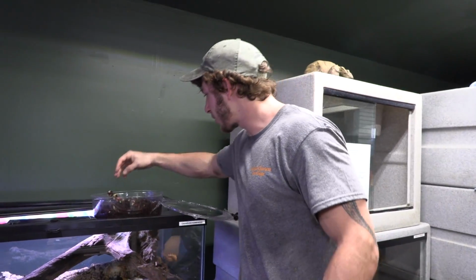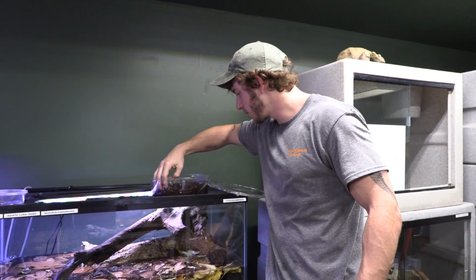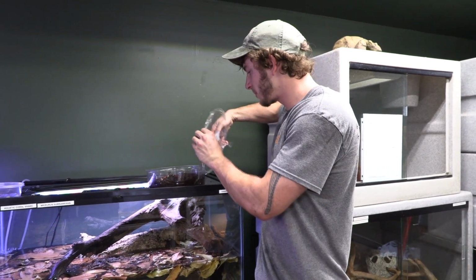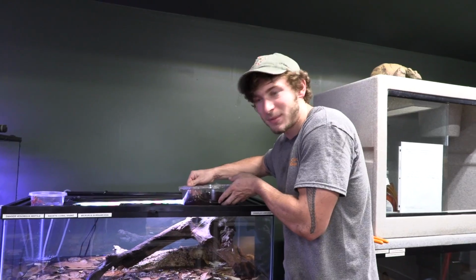So what I want to do is just keep them as a display animal, and I will not be handling them too much. I want them to get acclimated, and I want to be able to enjoy this animal in captivity and be able to admire him and study him here in this environment.